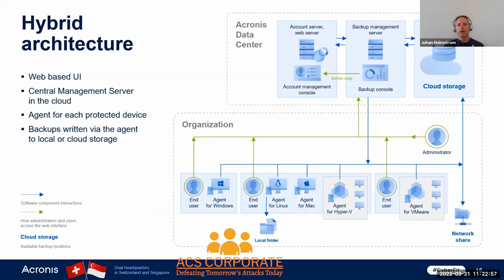If instead looking at the hybrid solution or the cloud deployment, what happens then is the backup management server is now deployed within the Acronis data center. So you do not need to worry about the installation. You do not need to worry about the upgrades of this one. You still log into it. From an interface point of view, it doesn't really look different. The difference is the address where you access it. But from an administrative point of view, you're logging in, you see the same stuff, but that is now run within the Acronis data center.